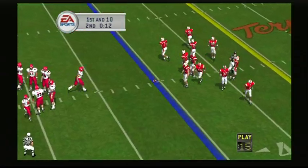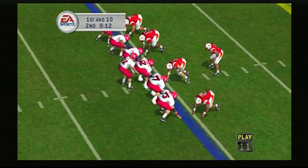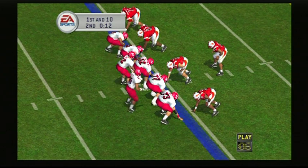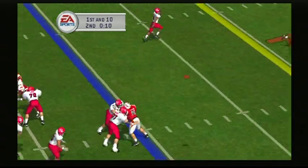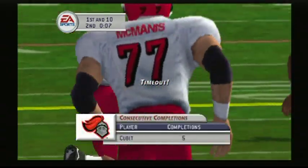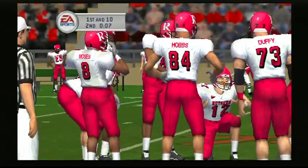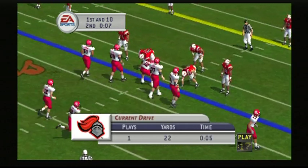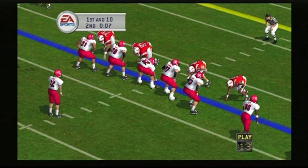They'll start this drive at the 35-yard line. The Terrapins line up with six defensive backs. Number 12, back to pass. He's under pressure. He wants it all, going long. The Scarlet Knights are going to take a timeout, and they've got two remaining. First and 10, ball on the 43-yard line. The Scarlet Knights come out in a shotgun.